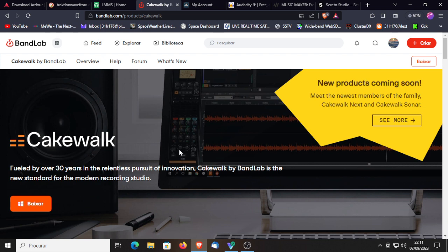You can still get this program for free, and you can keep on using it for free, but a new version is going to come, Cakewalk Next, and Cakewalk Sonar is probably going to be a perpetual license without updates, or with 1 or 2 years of updates, and then probably also a subscription model. Pricing, we don't know about it, but if you still want it, Cakewalk is a very professional program, and you can still get it for free, and when the new one comes out, you can still keep on using it. But you don't receive updates anymore.